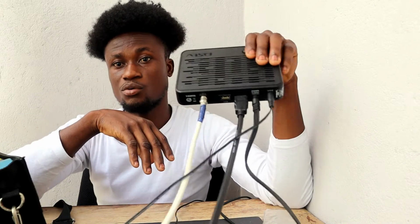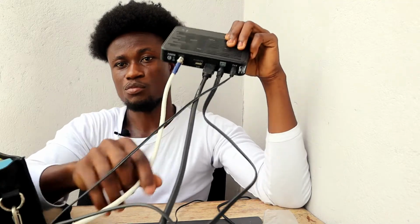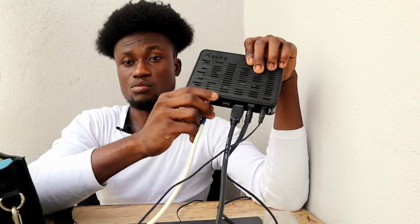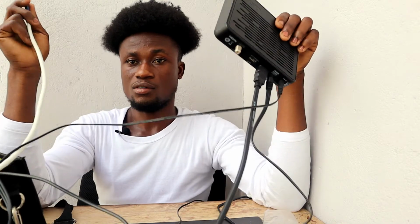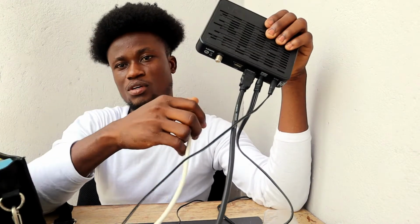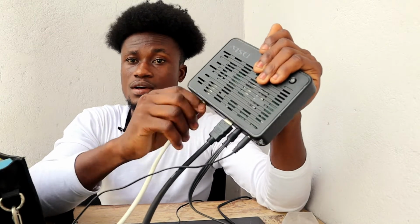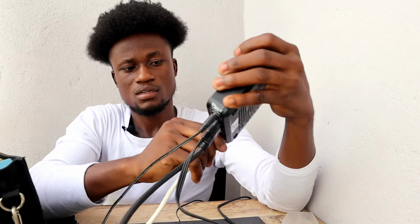But if it's not raining and you are still having this error notification on your screen, after checking your weather condition, the next thing you should check is the cable that is carrying the signal from the LNB on top of your satellite dish to the receiver. Here at the back of your decoder, you need to remove the coax cable from the LNB input, and then make sure that it's well fixed onto the LNB input.